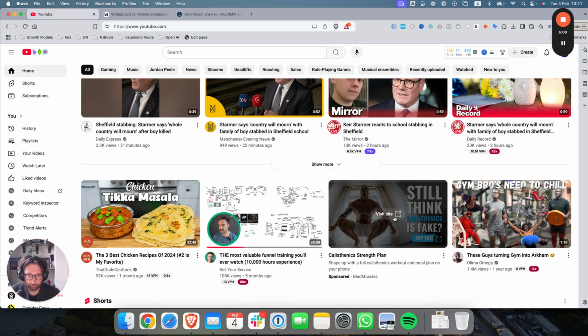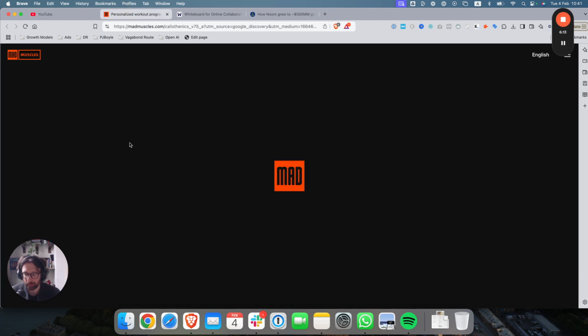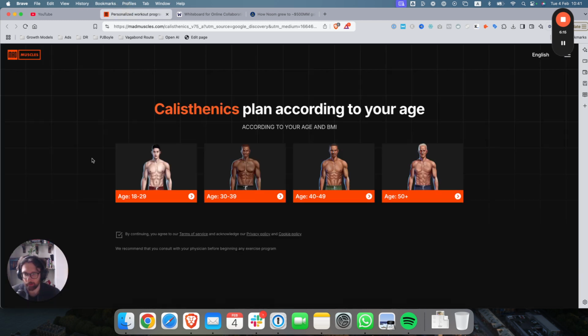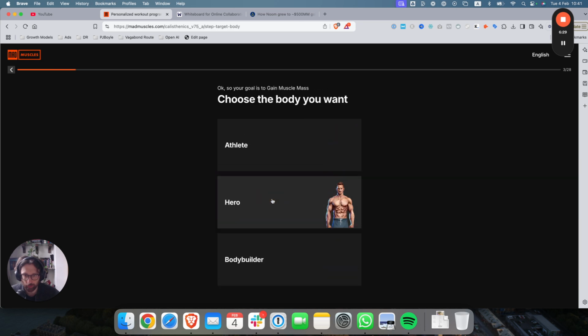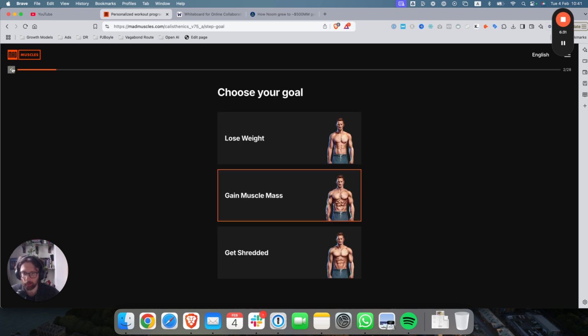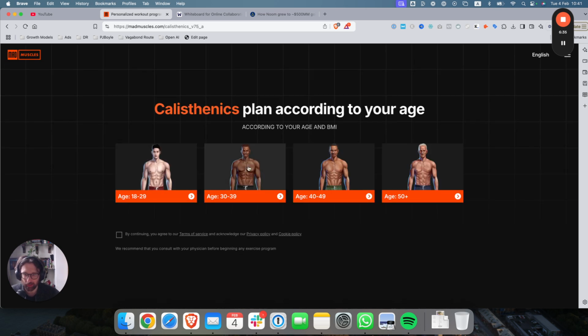Let's have a look. So it goes through, and so all demographics, but again, much like Noom, when you're doing quiz funnels, make it as easy as possible. Don't have people type in, don't have people doing all of this. Let's just pick some randoms. Age, got average, we'll gain muscle mass. Do you know, I'm going too fast? Sorry. Let's go back to the beginning. So we'll go, yeah. Yes, I have accepted.